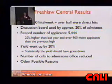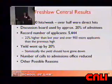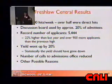But the number of phone calls to admissions dropped dramatically. I mean, by over half. They just ceased getting calls, especially of the where do I live, where do I park, those kinds of questions that you repeat over and over and over. Those calls dropped dramatically. There are other possible reasons.